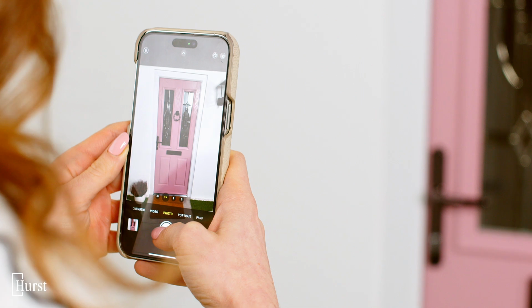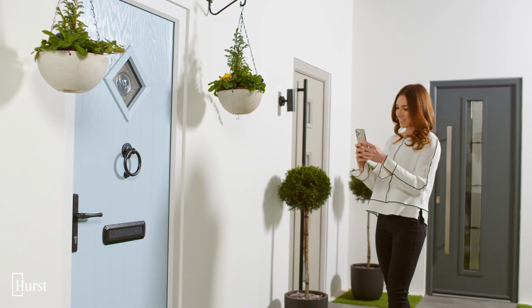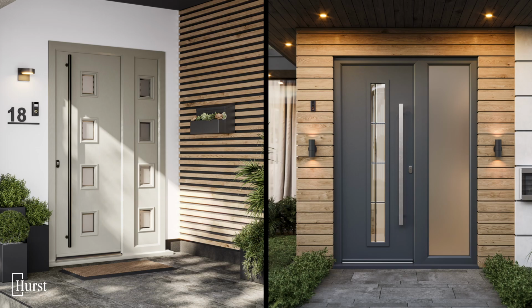Another great way to get inspired is to look at other homes on your street, in your neighbourhood or further afield. What do you like? What don't you like? Keep some notes in your phone and use them to tailor your visualisation.